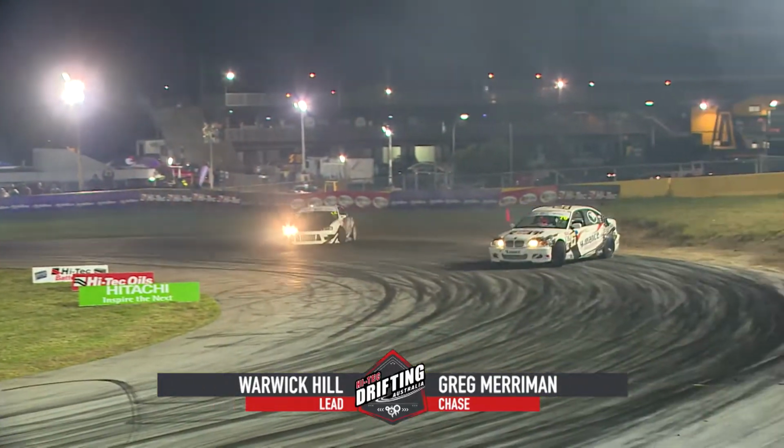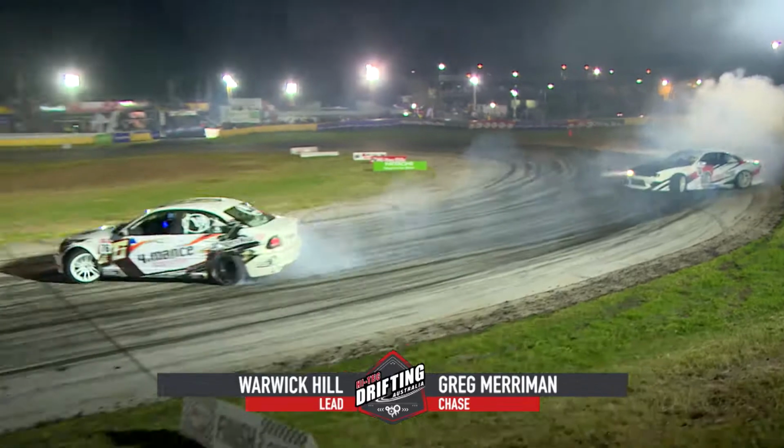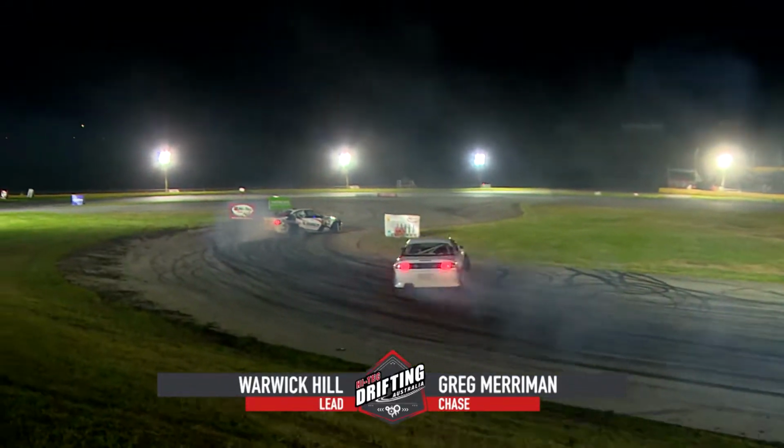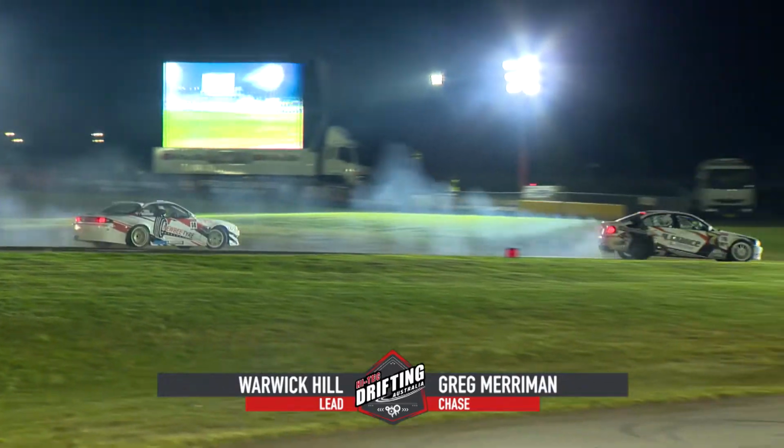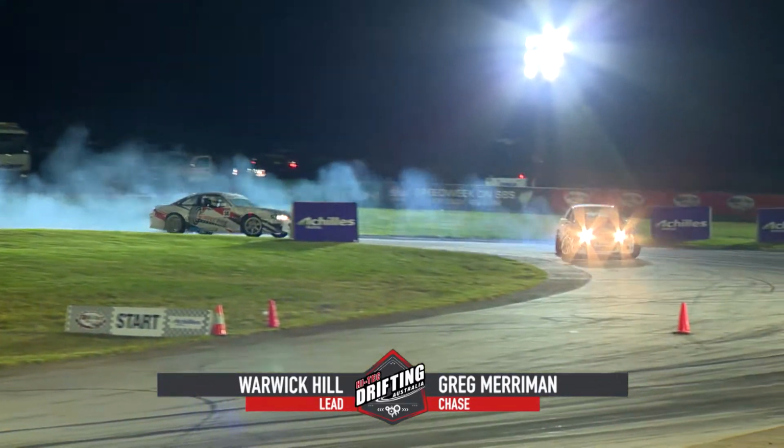Now another engine swapped car with Warrick Hill out in the lead. Toyota JZ under the bonnet of that thing. Greg Merriman chasing in a more traditional Silvia with the 4-cylinder turbo under the bonnet.